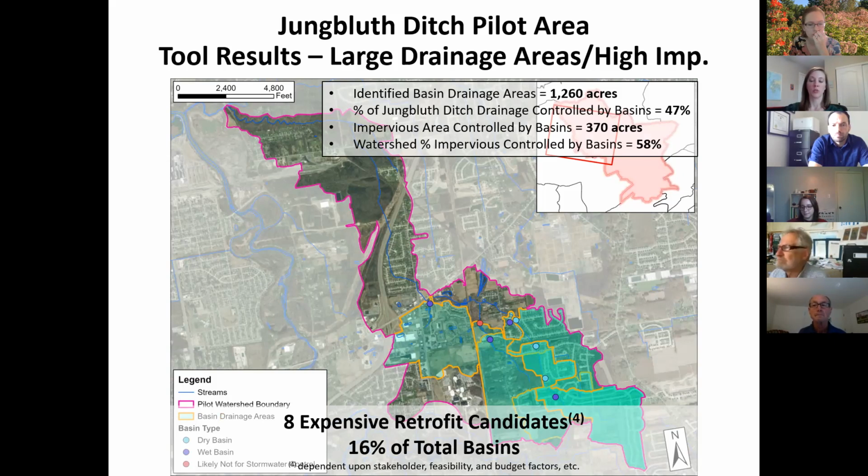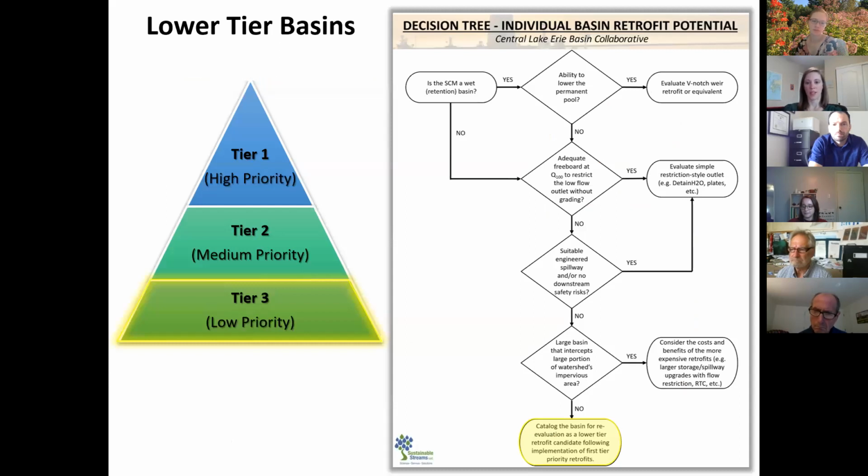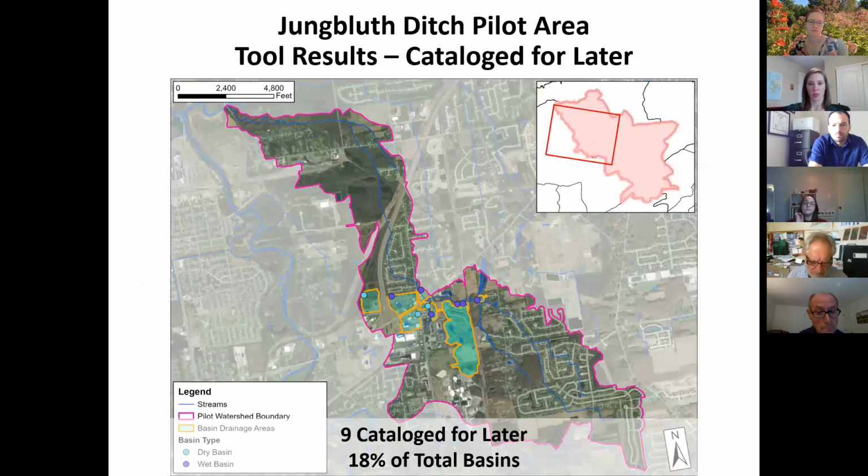And so when you're in the realm of expensive retrofits, the benefits may be there to actually take a basin that is in existence, but is not designed for stormwater management and work to make it a stormwater management basin. Again, provided the stakeholders are on board with that and the other feasibility works out. So then lastly, we cataloged several basins for later reevaluation, and that includes 9 basins for this subwatershed.